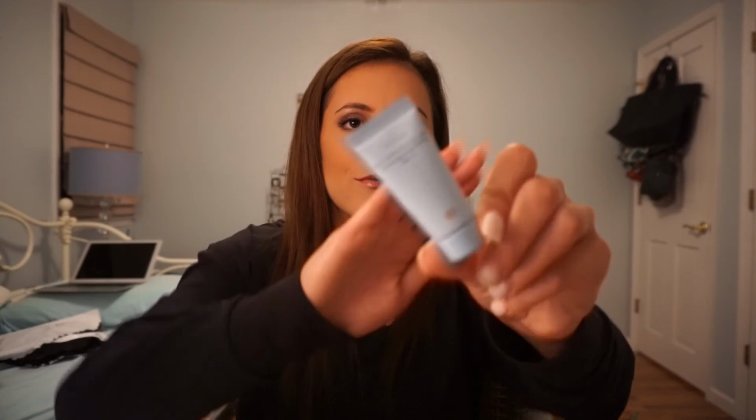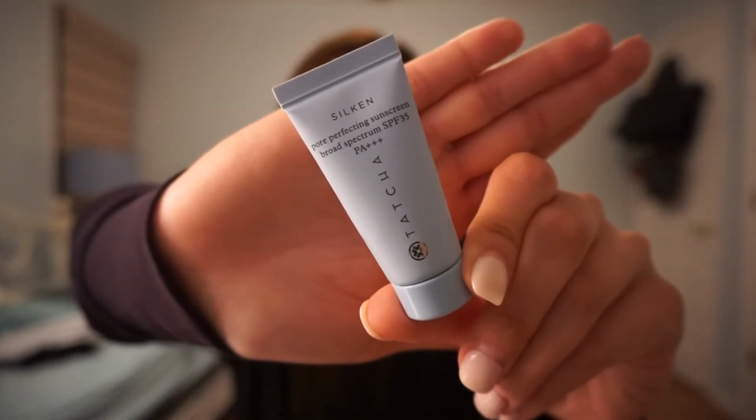For my SPF, I took this with me. This is the Tatcha Pore Perfecting Sunscreen. I do like wearing sunscreen every single day. Typically, I use the Kula Sun Silk Drops, and I really do like those, but I wanted to try something different for my trip, so I decided to give this a shot. It is really good. I like how it is very lightweight, and you can kind of use it as a primer actually. So I really do like this product.